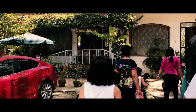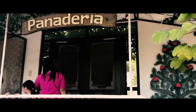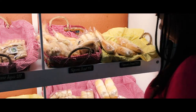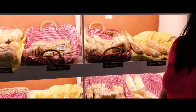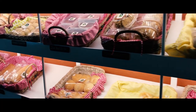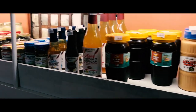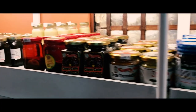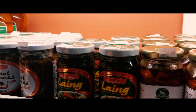Then the second one is, of course, their panaderia. This store is packed with variety of items, mainly breads, of course, which includes hopia, Spanish breads, and pastries. You will also find different kinds of spreads like peanut butter and jams. They also sell honey, ginger tea, jars of dishes like Pico Express and Latin.